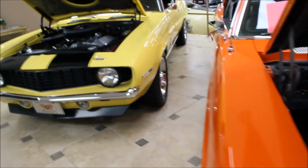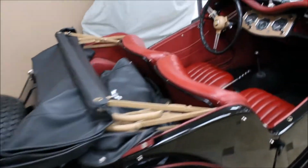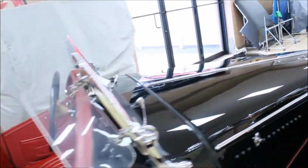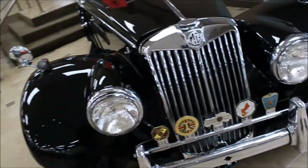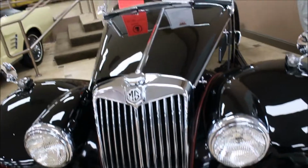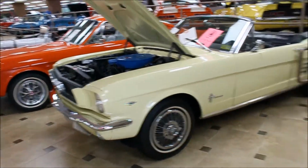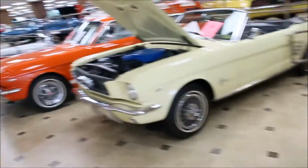Camaros. All GM right here. British car fans out there, MG. I'm not sure what model this is, sorry about that. Wow. TF, 1954, right next to a bunch of Mustangs. There you go. So, all the British car fans soak it up, and then look at that.